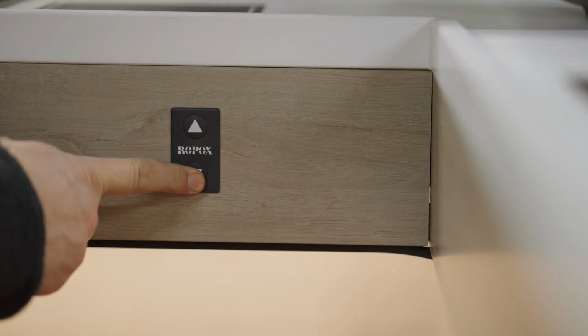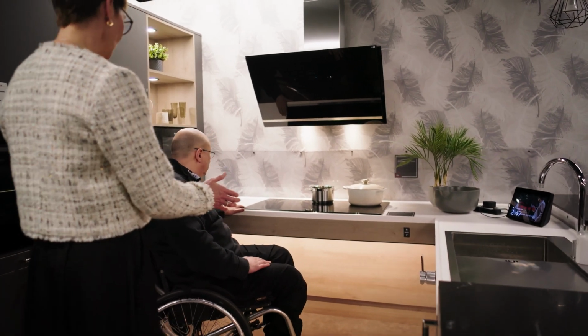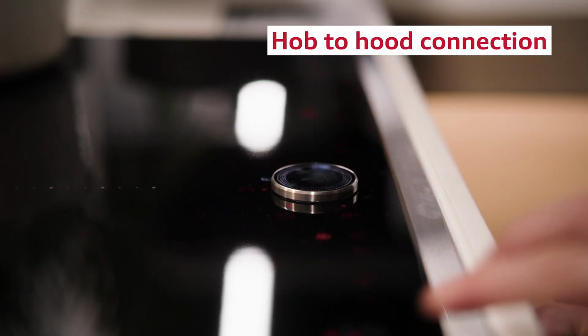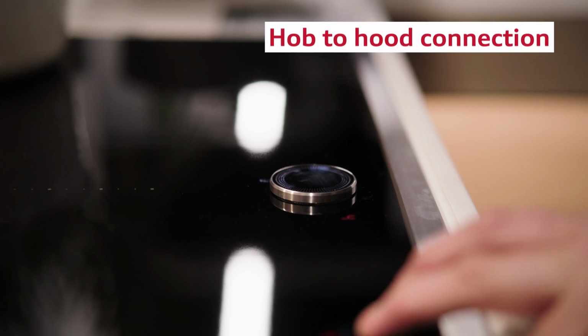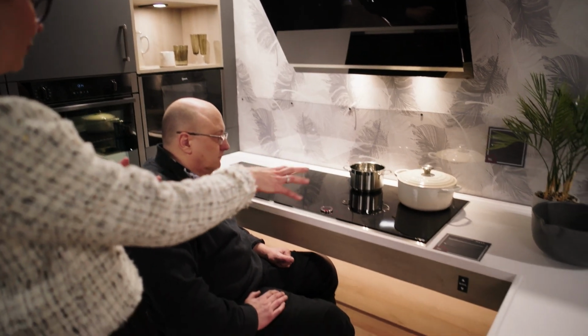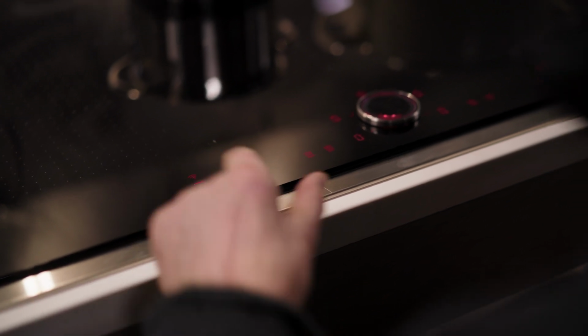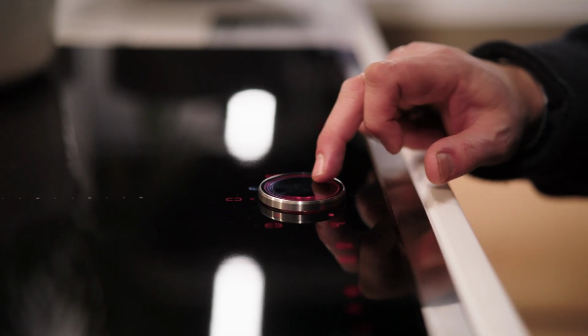What we've got shown here is our induction hob with our twist pad. These will use smart technology. These will talk to each other. And so when you start to cook on your hob and you're creating steam and odour, your hood will automatically adjust itself to what you're doing.